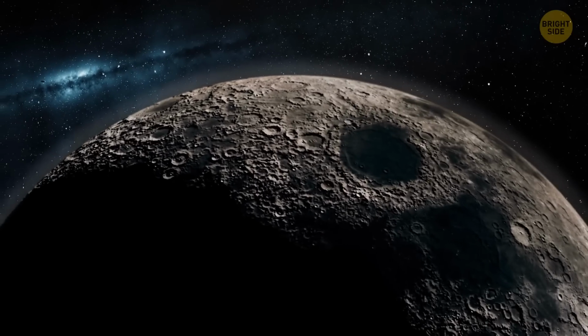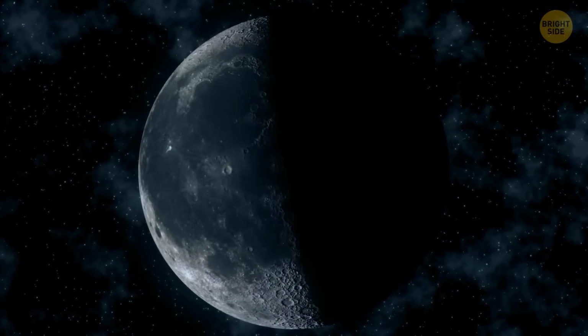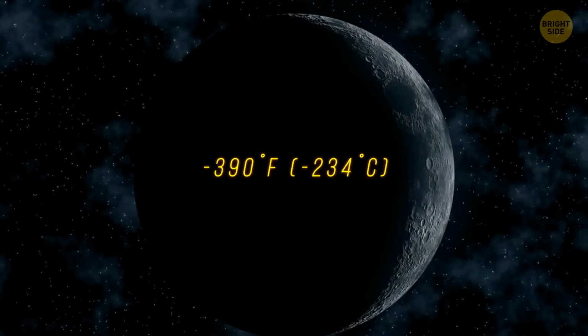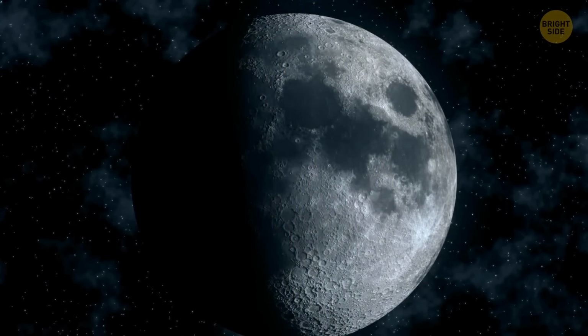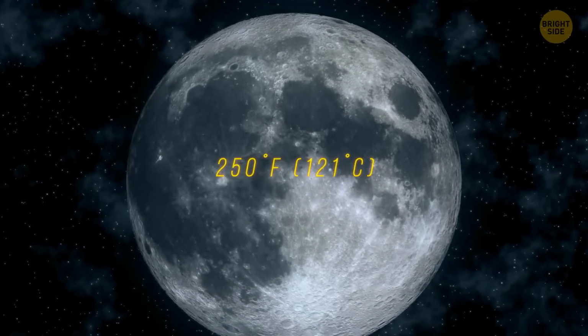Since the moon doesn't have an atmosphere, nothing protects it from extreme temperatures. It gets incredibly cold on the night side, minus 390 degrees Fahrenheit. Meanwhile, the sunny side is literally boiling, with a temperature of 250 degrees Fahrenheit.